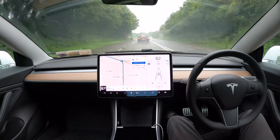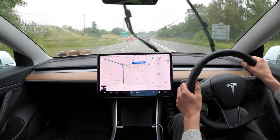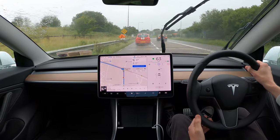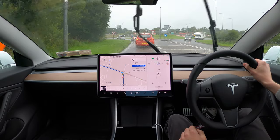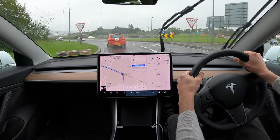Here now, we're coming up to another roundabout and I need to take the first exit, so autopilot is in the wrong lane. I had to manually take back control. Autopilot's still in control of the speed now. As you can see, this little icon here is still blue, so autopilot is still handling the braking and the acceleration and I'm handling the steering.